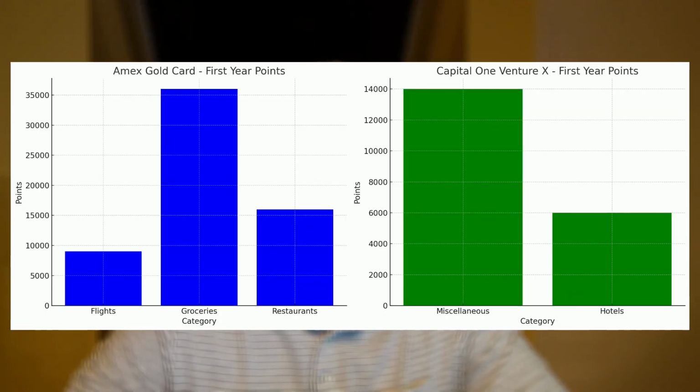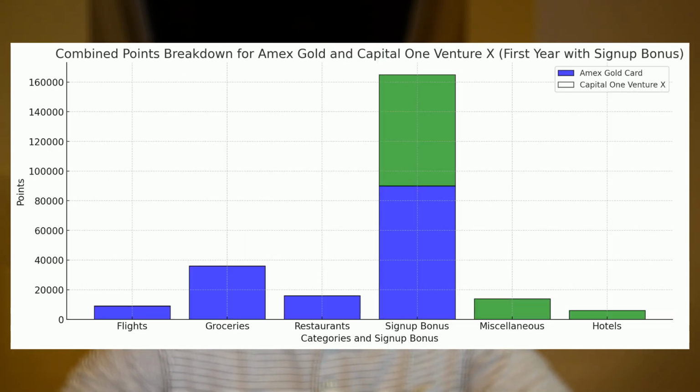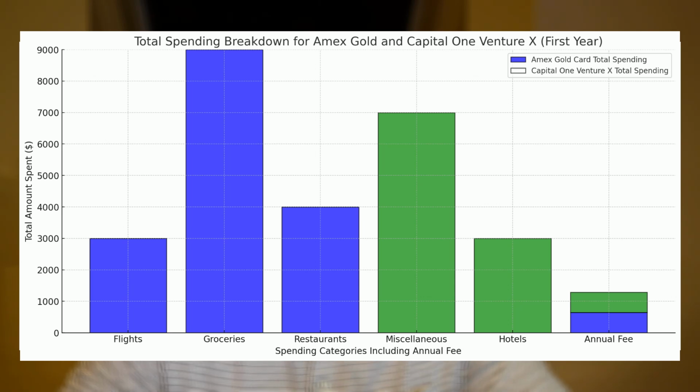Now, the total points earned, excluding the sign-up bonus for all those cards, is 81,000 points. Now, the total points, including the sign-up bonus after that 1 year, is 246,000 points. Now, the total spending in 12 months was $26,000, and the total annual fees paid was $645.